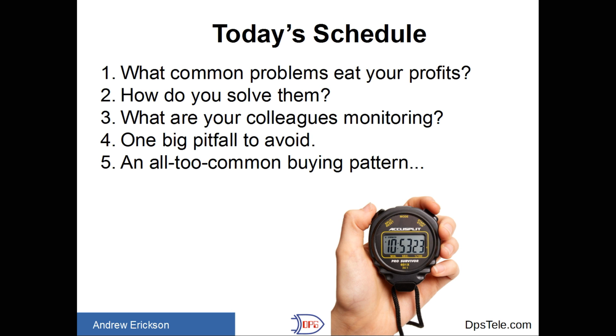So a little schedule for today's presentation. I want to cover 5 major areas. First thing is, what are the common problems that eat your profits? I hope this is the part that gets you nodding yes, that's me. We've experienced those, and that'll be really good to make sure we're all on the same page. Then the second, of course, is, okay, if those problems exist, how do we solve them? Third, what are your colleagues in the industry doing?